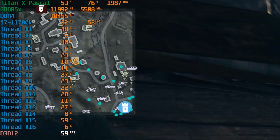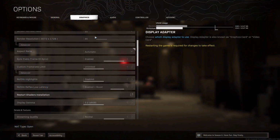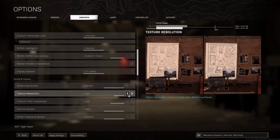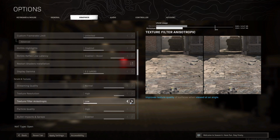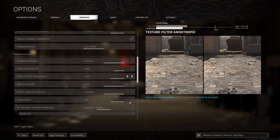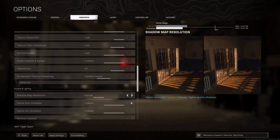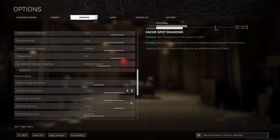To get the VRAM buffer filled, just turn up settings until your memory is full, then turn down settings one by one to see how it affects your actual memory usage. I found through some testing that texture quality usually has the biggest impact on this, but if your card is capable of 1080p gaming at max settings, setting everything to ultra will do the trick as well.